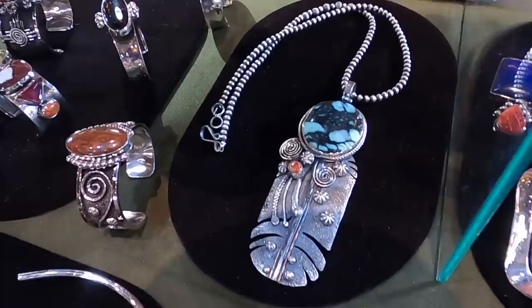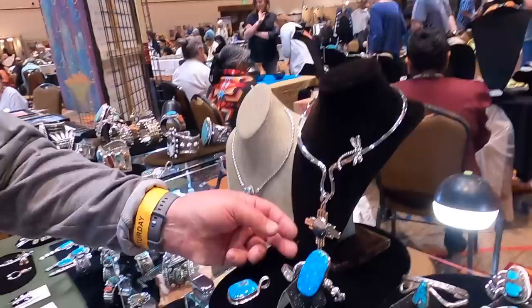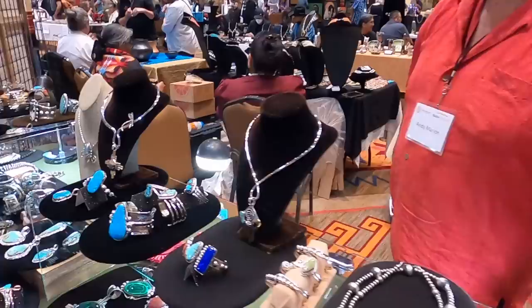This is beautiful. Yes, it's a Zia design, the four direction. I know, I'm talking about the stone. Look, the stone is called Oro Grande, down south New Mexico. It almost looked like a Peruvian turquoise. But it's New Mexico. It's got a landscape in it. I'm sure. Oro Grande.